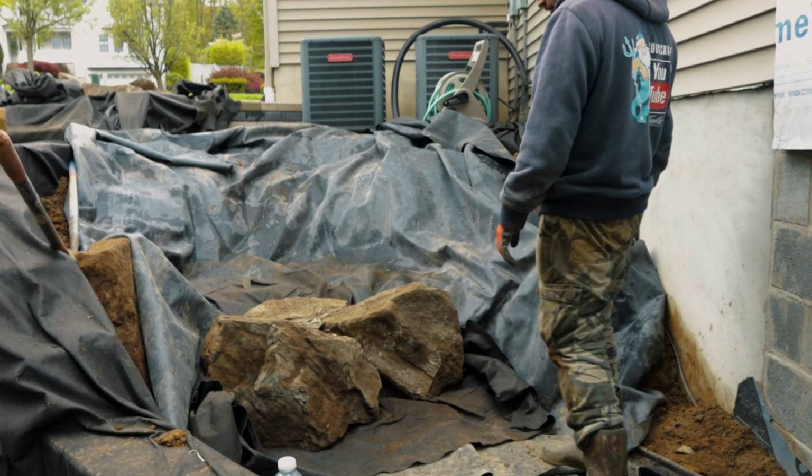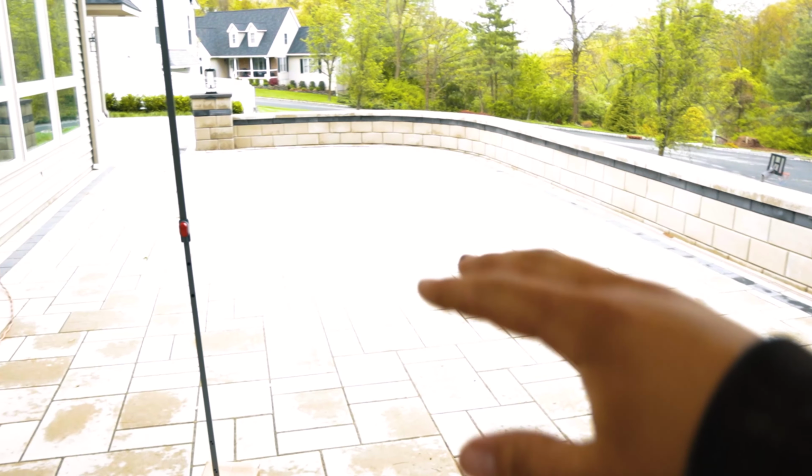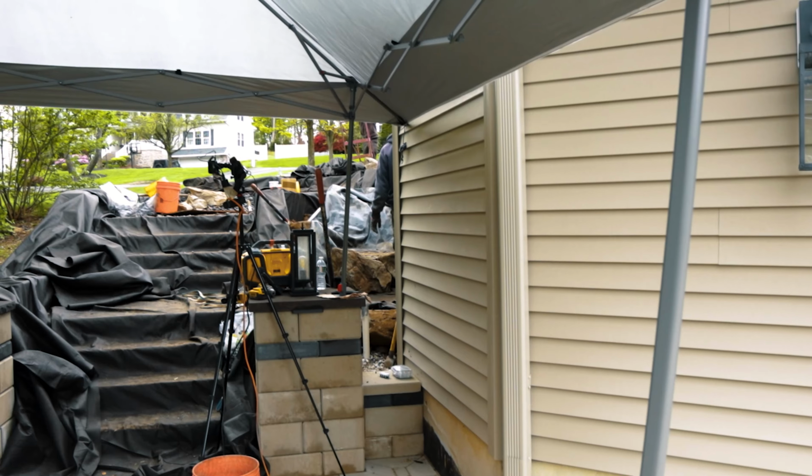So we have the most important part done. We've got our first set of frame rocks and our spillway rock. The whole point is there will be a patio set here at some point. There will be a table, some chairs. They can sit around here and enjoy the sound and the look that they're gonna get.